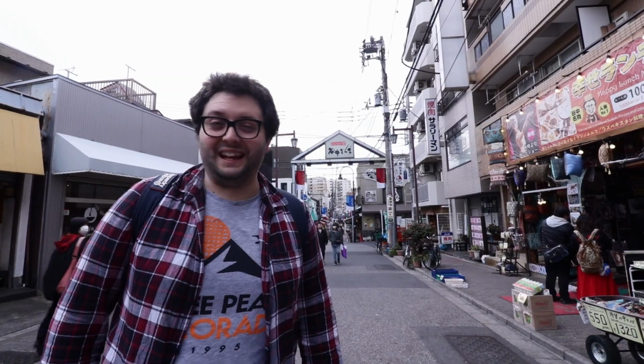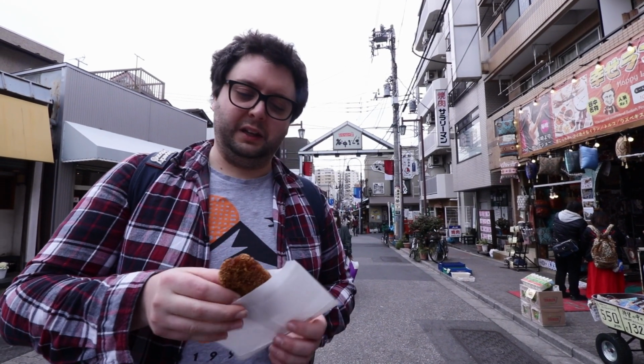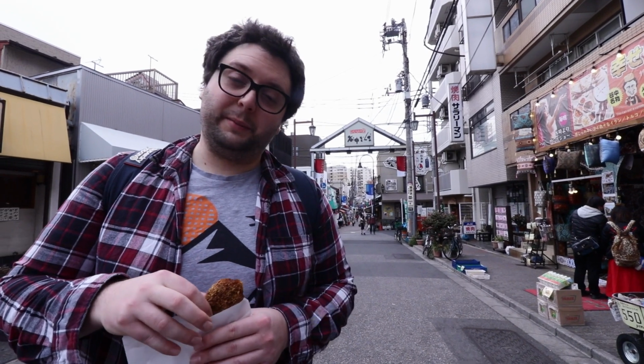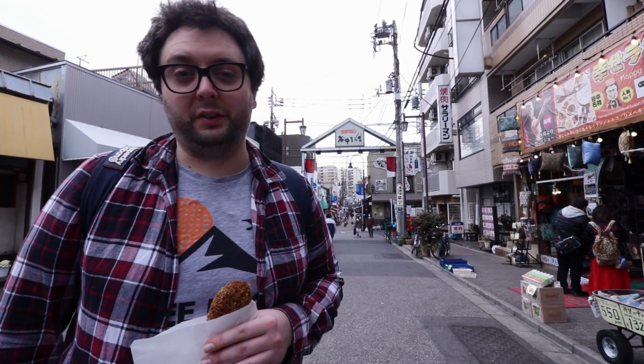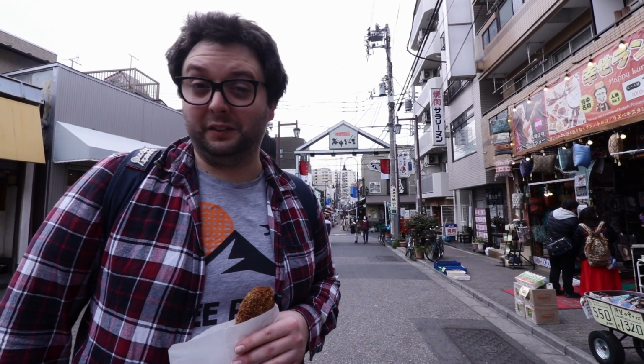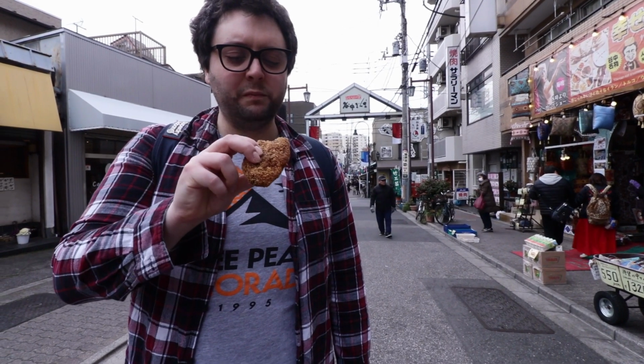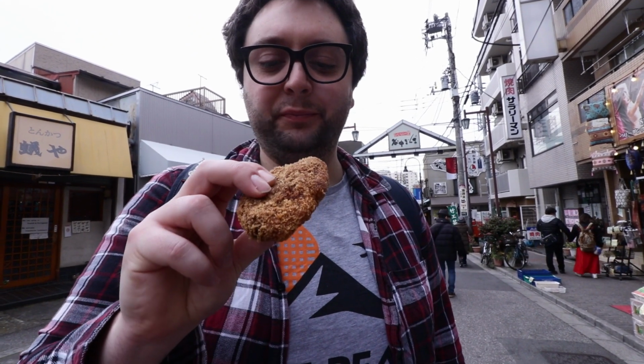I'm about to have a snack. One of these. I'm not sure what's in it, but I'm going to give it a go. Normally Japanese people don't eat on the street, it's considered to be slightly rude, but because this is an old style place, a traditional place, apparently that rule is foregone, so you're allowed to eat on the street here like the old times. It's kind of like a Cornish pasty. It's got the same spices in it, but the majority of it is meat.